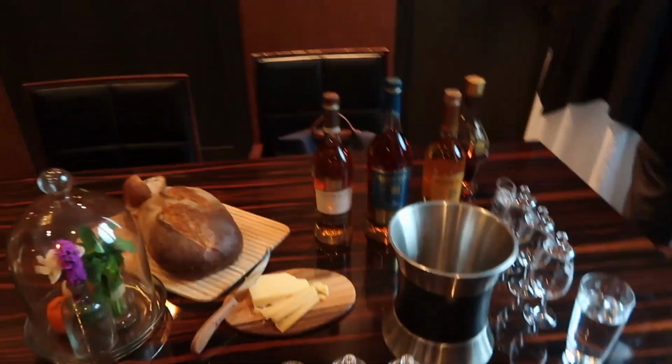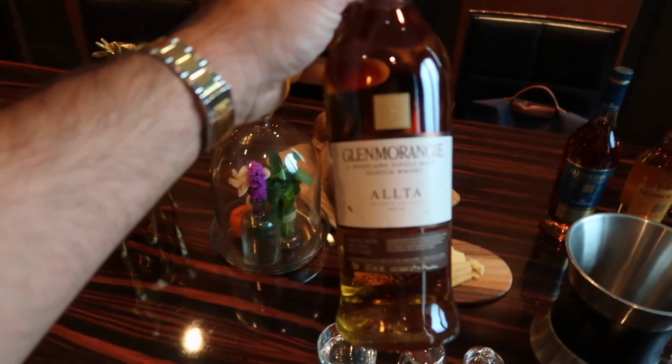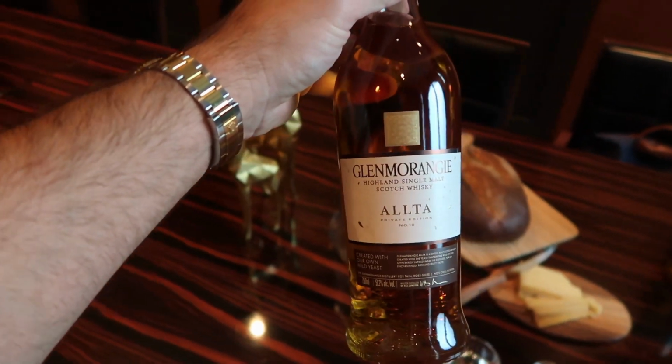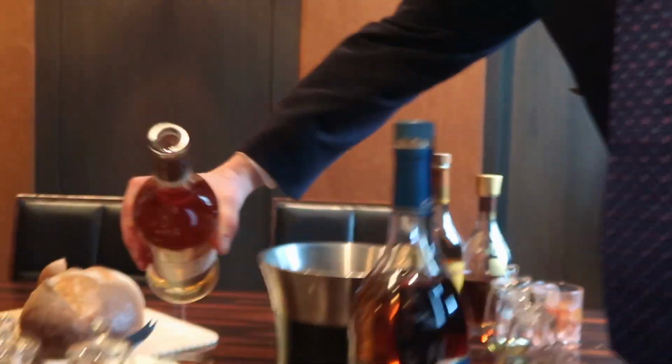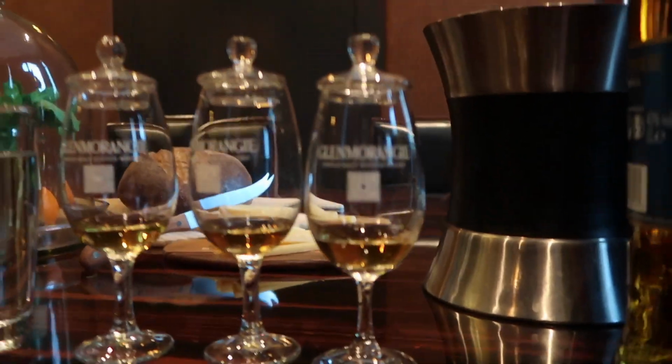So this is your 10th private edition, which I'm very excited to try. So that's what I think it was, but that was a few years ago now. That was about 5 years ago.